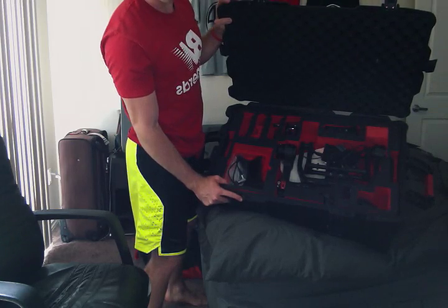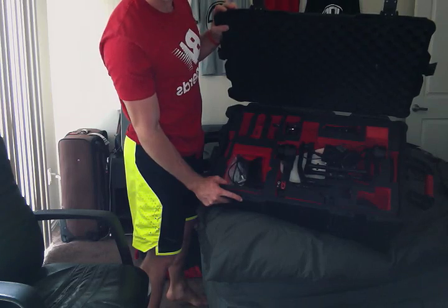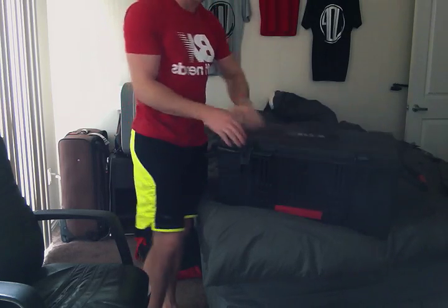Then I got this big guy back here. This is the DJI Ronin. I use this for all of the one-take videos we do, and anytime you see some really smooth camera motion. So that's the DJI Ronin.